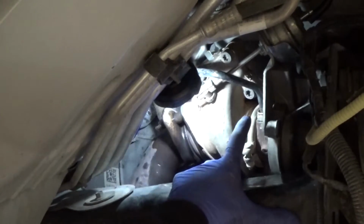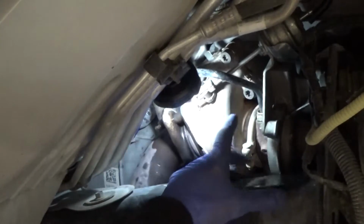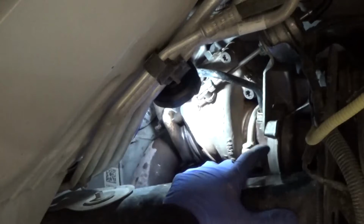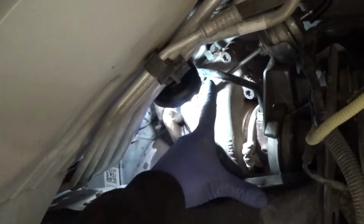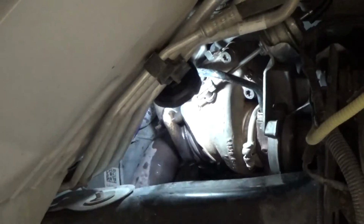On the coolant line on the top, the bottom one, if I remember correctly, is kind of a pain to get to, and we won't really be able to get to it until after we pull the bolts loose at the exhaust manifold for the turbo. And those I'm going to heat quite a bit. These down ones I'm going to heat a little bit too.